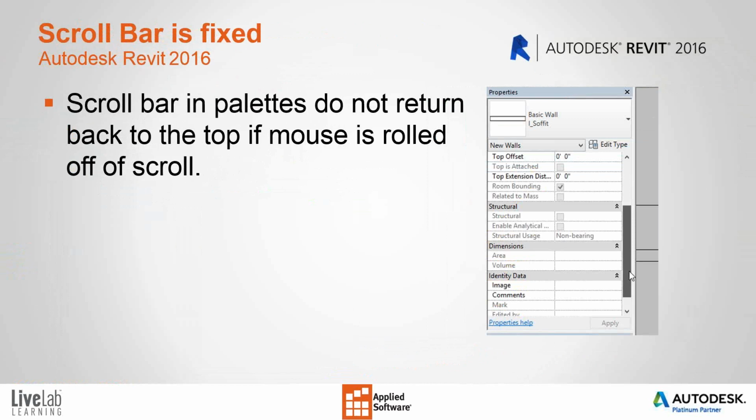This is something that bugs me, and this may not be a big deal for you, but it's not an advertised new feature. They fixed it. What this is talking about is in the properties palette, if you start scrolling down using the bar on the right side to see the bottom half of the properties, in previous releases, if you accidentally moved your mouse off the bar, the bar would go all the way back up to the top, and then you'd have to re-scroll it back down. I was always finding myself constantly dragging that bar back down because I would roll off of it, and it would jump back to the top.